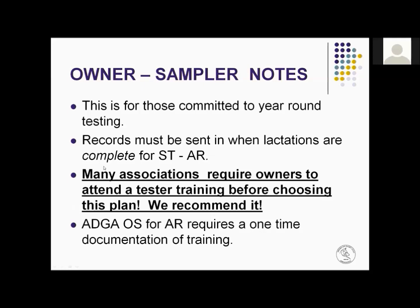Some tips on the owner sampler, or some notes. I have found that this is a plan that works best for those who are committed to year-round testing. Those who want to maybe milk 3 or 4 months and test 3 or 4 months, this plan is not going to do much for you. It'll give you some information. It's probably not going to get to the DCR you need. It's not going to have a test history for genetic evaluations. And so generally, when I talk to people about the use of this plan, it's for those who really believe in the whole system of milking during the full lactation.